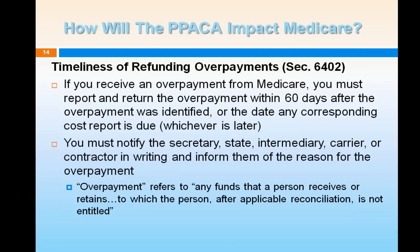You also must notify the secretary, state, intermediary, carrier, or contractor in writing and inform them of the reason for the overpayment. And know that this legislation defines an overpayment as any funds that a person receives or retains to which the person, after applicable reconciliation, is not entitled.